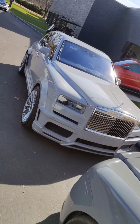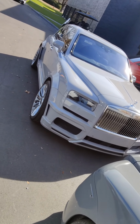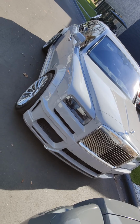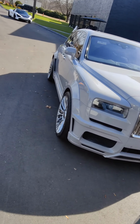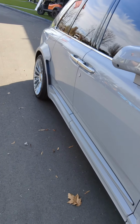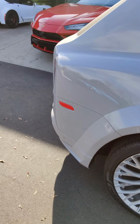What a weird thing to do to a Rolls Royce. I don't think I've ever seen a Royce with a body kit before. I don't know which kit it is. It's pretty nice. I mean, it doesn't look a whole lot different, but you can definitely tell the fenders are flared out, front and back. It's quite interesting that they would have done that.